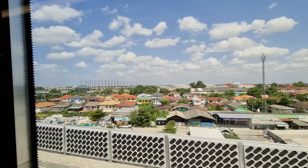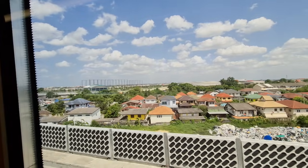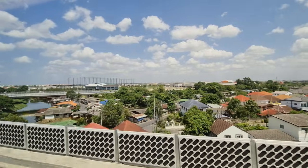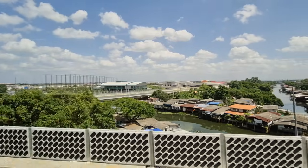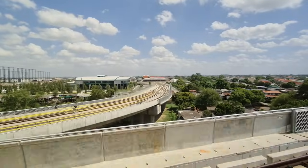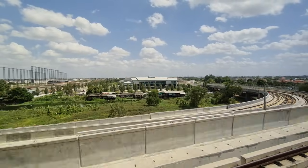So here you have the terminus of the train. So this is where they park all the trains at night, or a big part of it. I know there is another terminus, I think in Mo Chit.